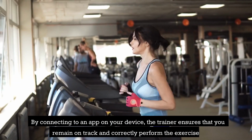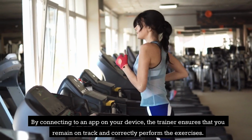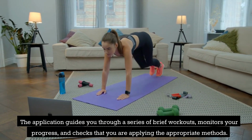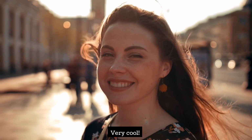By connecting to an app on your device, the trainer ensures that you remain on track and correctly perform the exercises. The application guides you through a series of brief workouts, monitors your progress, and checks that you are applying the appropriate methods. Very cool.